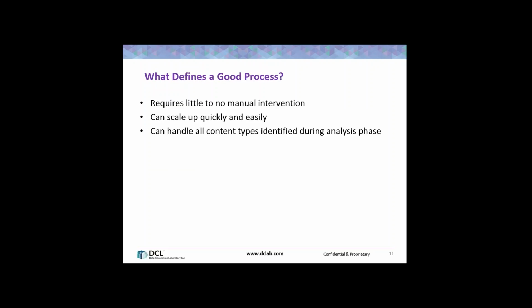So what defines a good process? An effective automated process requires little to no manual intervention, scales up easily, and can handle all the different content types that were identified during the analysis phase. The more automated the process, the more cost-effective it will be.